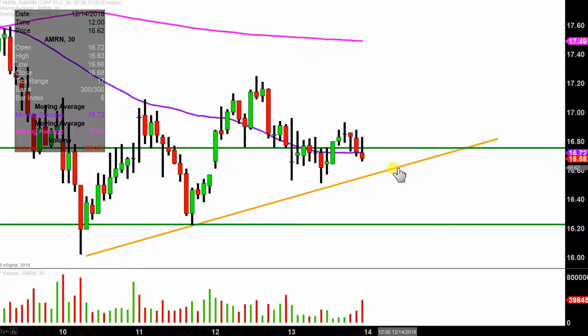As far as supports are concerned, the key level to watch is going to be that trend line there. In the event the price were to break below there, not saying it's headed straight down to 16.20, but if that trend line does fail, especially if it's a high volume break to the downside, then seeing $16.20 would not be shocking at all. The one thing I'm going to do is get rid of that line here because I don't want to have too much clutter.